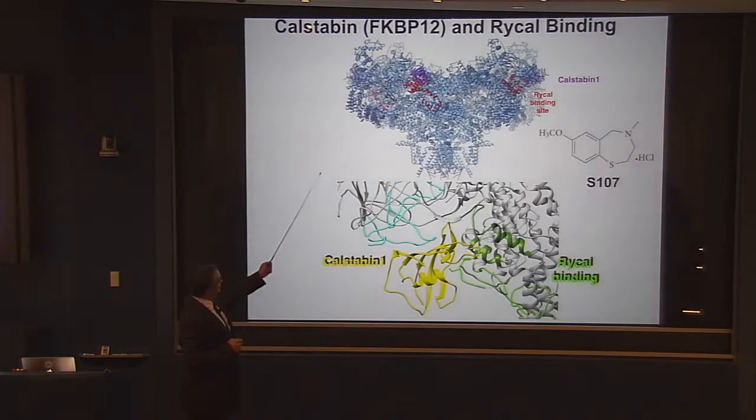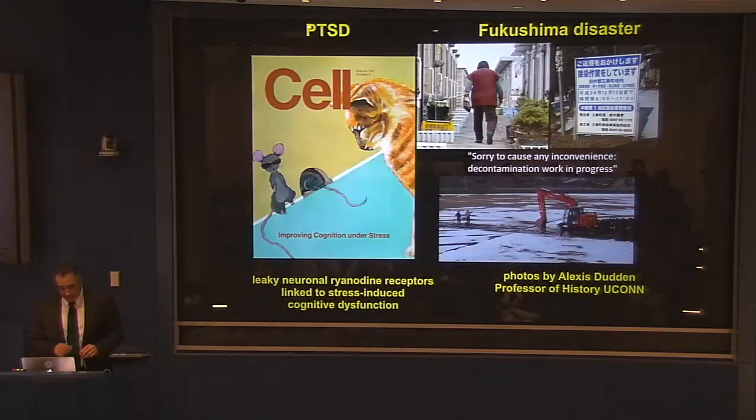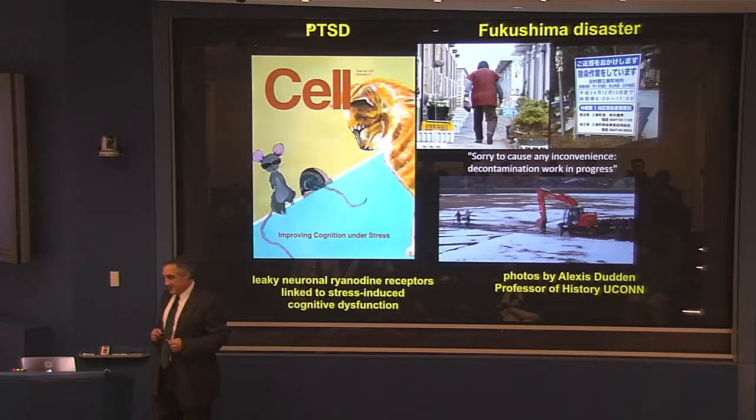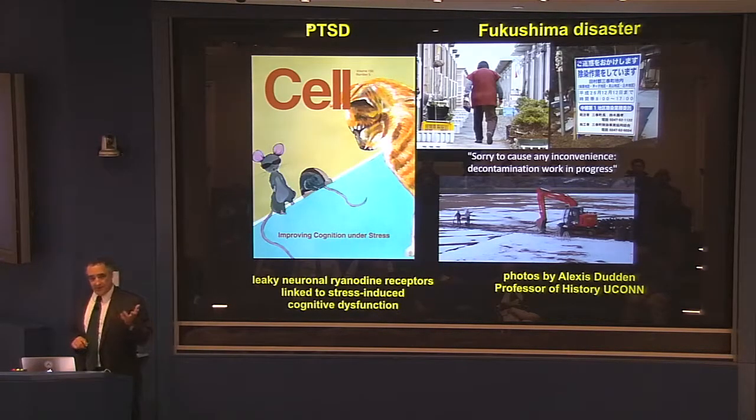In any case, it's intriguing, and again, this needs a lot more work, that the binding site for the drug may actually be in the same part of the channel as the stabilizing subunit, which is involved in its mechanism of action. So because of the Simon Foundation interest in the brain, I thought I would include a brief mention of some work that we have done on the neuronal forms of the ryanodine receptors.